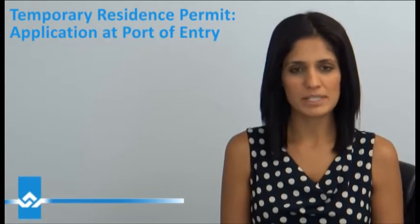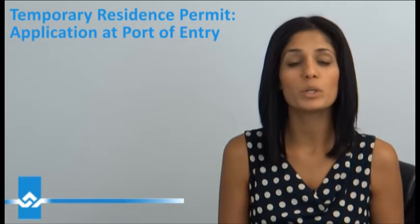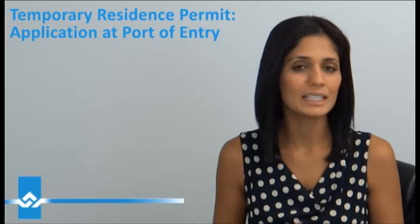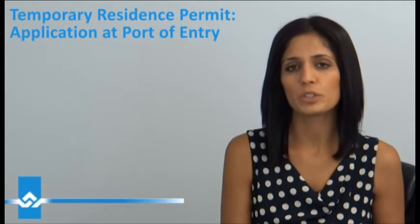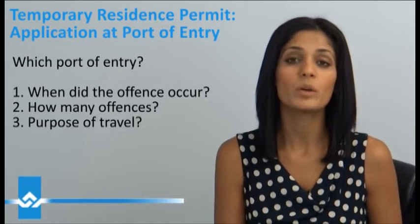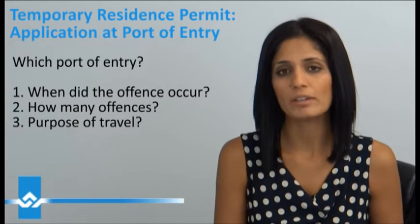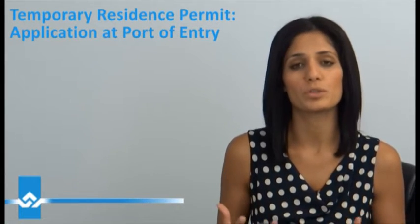Looking at making a temporary resident permit application at the port of entry, obviously you're probably wondering which border is best to go. Technically, you're able to make an application for a temporary resident permit at any crossing into Canada. However, this question of which border you should use is not an easy question to answer unless we know other facts, such as how long ago did your offense happen, how many offenses are we talking about, what is your purpose of travel into Canada in the first place. These three questions will determine which border you should go to.